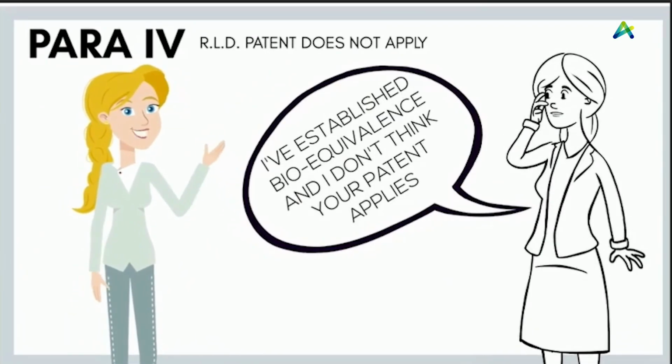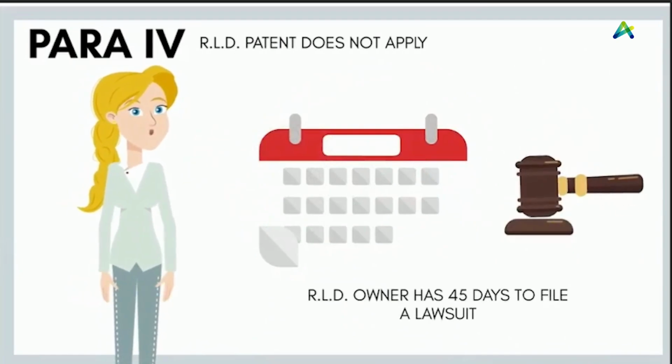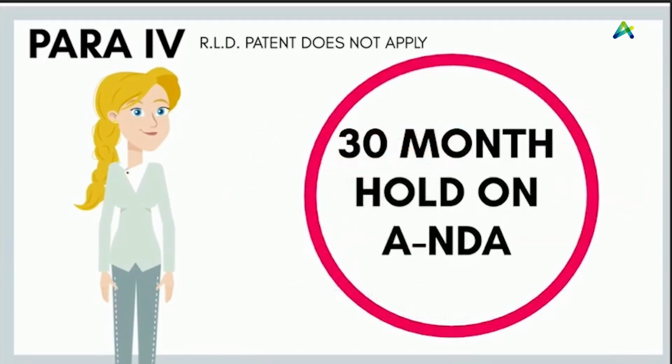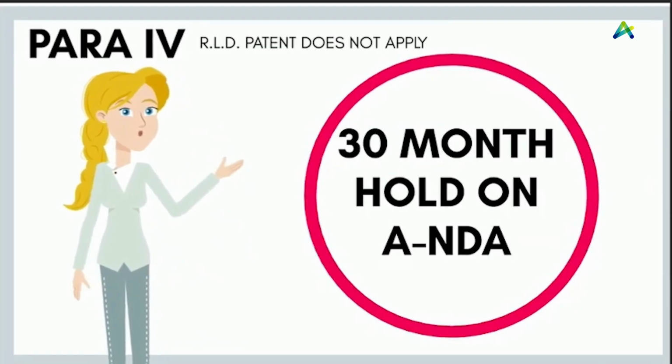After receiving this notice, the RLD owner has 45 days to file a lawsuit against the approval of the generic. If the suit is filed within this period, the ANDA application is put on hold for 30 months, time for the RLD owner to prove that their patent is being infringed.